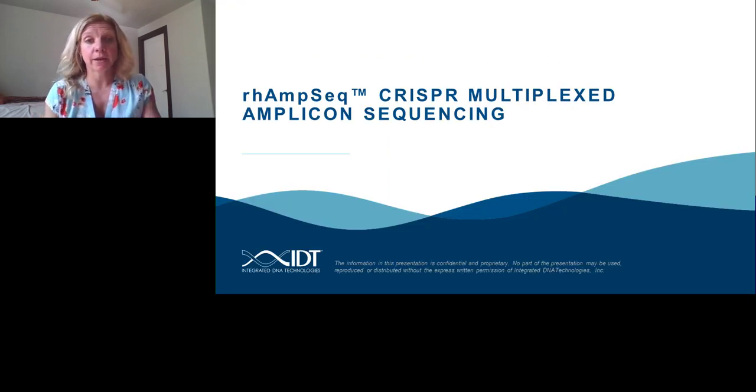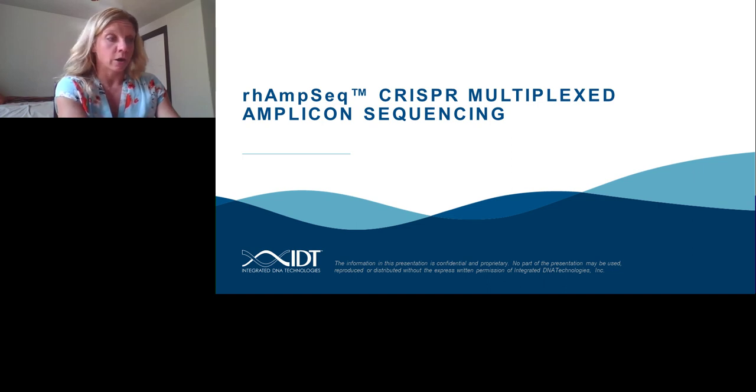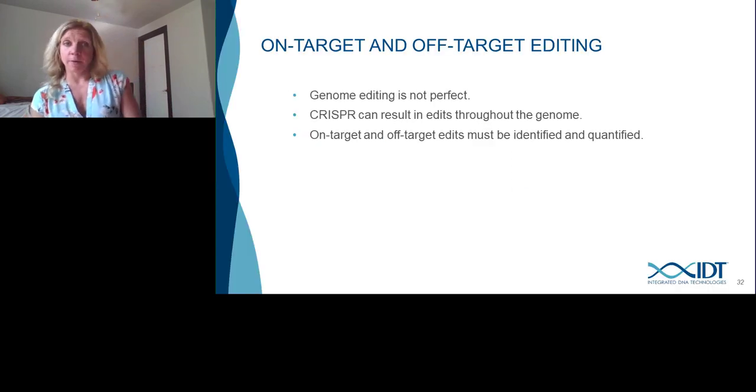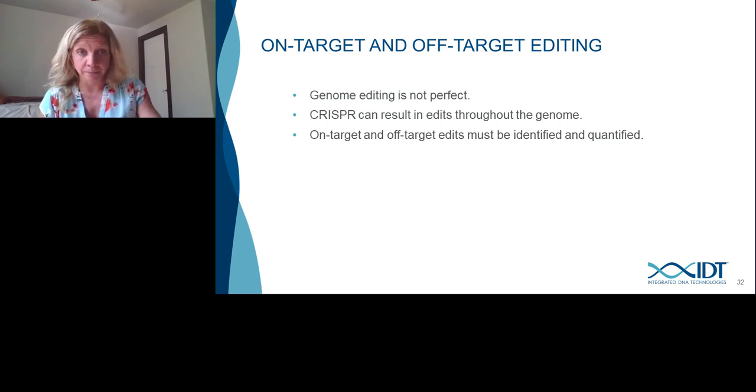So the last thing I want to focus on here is our analysis tool that we've developed, and specifically how we analyze our CRISPR editing events using our rhAmpSeq technology. As I mentioned, and has been well published, gene editing is not perfect. CRISPR can result in edits at unintended places in the genome. And so we need a way to measure these on-target as well as these off-target events, to be able to identify and quantify them. So I want to talk through the workflow that we use in our lab for detecting and quantifying off-target editing events.